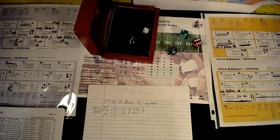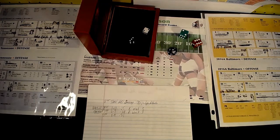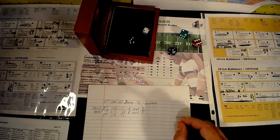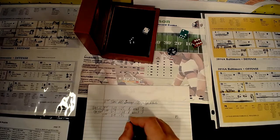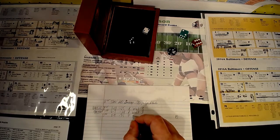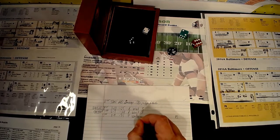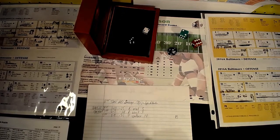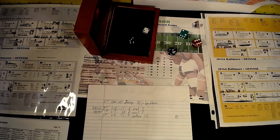32 is going to be defensive offsides, and they're going to decline that penalty, and that's going to be a first down for Baltimore. That's a really lucky roll there on that penalty. That's going to be a 14-yard gain and a passing first down, and that's going to make the clock run. No timeout used here.